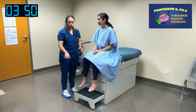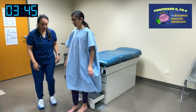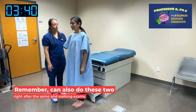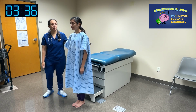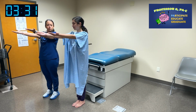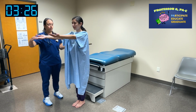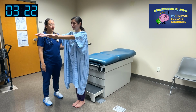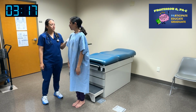So next we're going to do the Romberg. So I'll have you stand up, feet together. All right, I just want you to stand there with your eyes closed. And we'll do this for 30 seconds. And 30 seconds has passed. Very good. Okay, open your eyes up. I want you to stand up with your hands out like this in front of you, a little higher up. Very good. And I want you to close your eyes again. Try to stand as still as you can. We'll do this also for 30 seconds. And 30 seconds have passed. Okay. And that completes the neurological exam. Thank you.